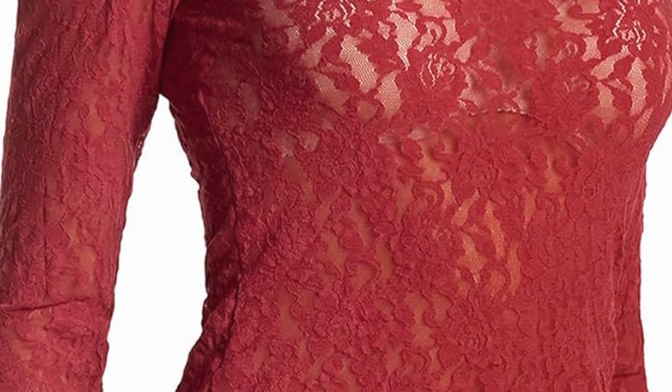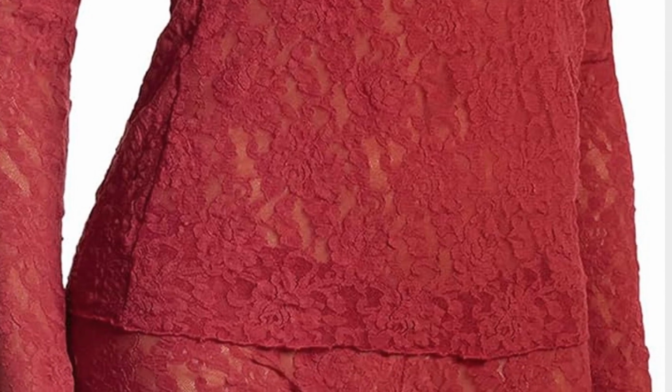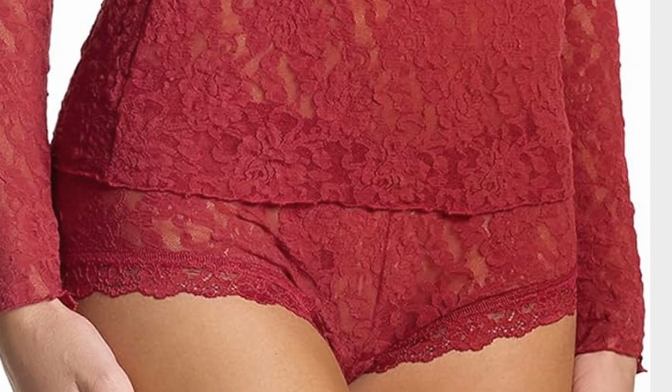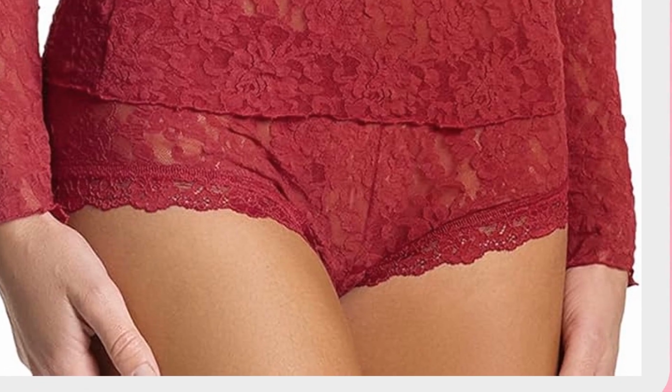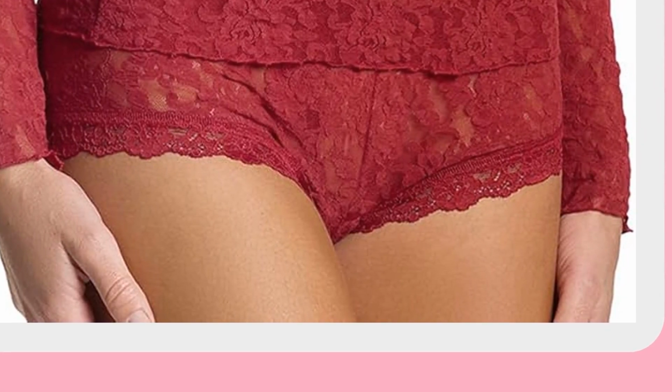I just hung it in my suitcase, and when I got to the hotel, it looked almost as fresh as when I left. It's lightweight and compact, so it doesn't take up much space. Honestly, it's turning into my travel essential. Great for layering in cooler cities or dressing up a simple outfit when you don't want to pack 5 different tops.